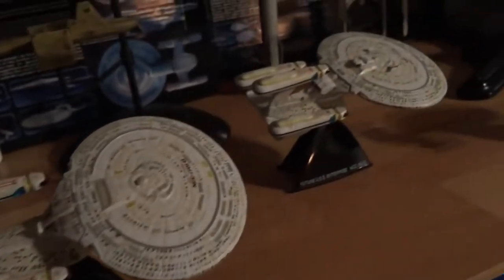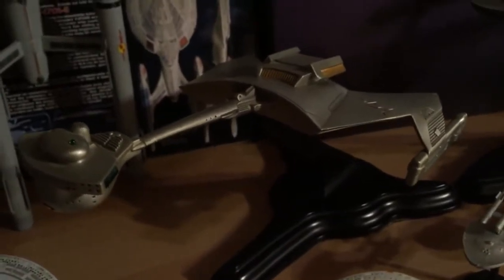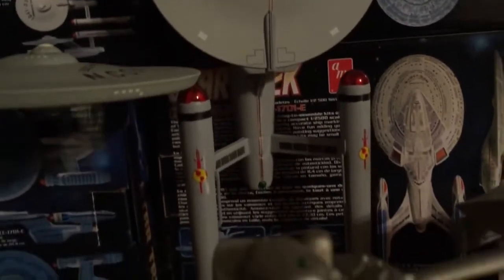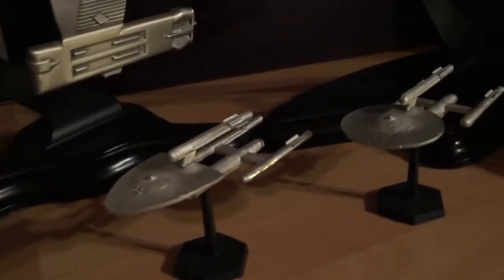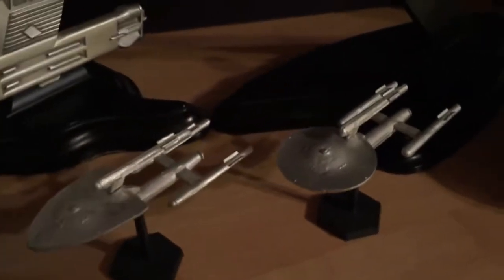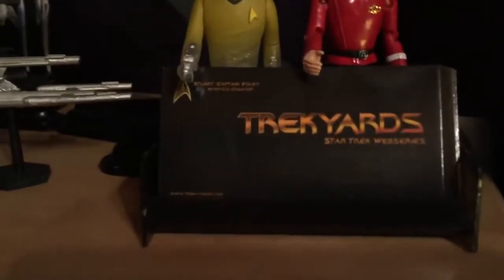So I'm getting into my own light here. So the Galaxy Class X, Voyager. Got my Klingon D7 Pewter Enterprise from Franklin Mint. Back here is my ISS Defiant. Here's my 2 Starfleet Battles miniature Dreadnoughts. Here's my Kirk figures and my Trekyards business card.